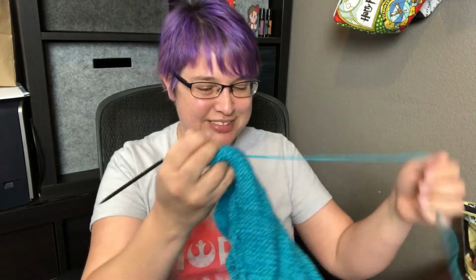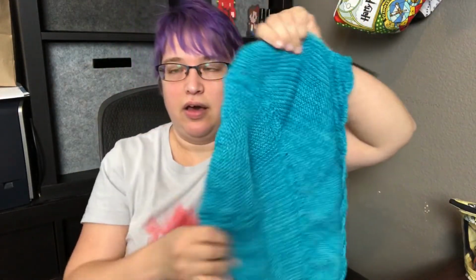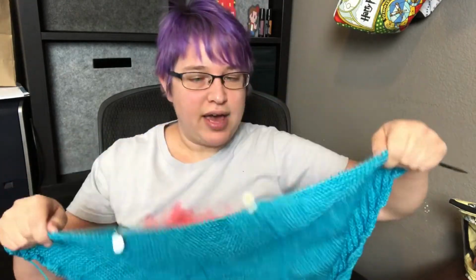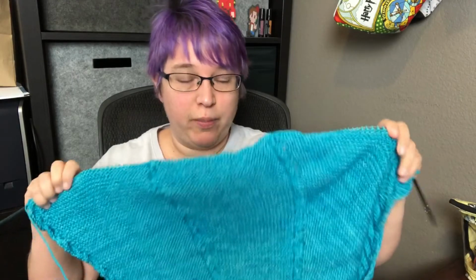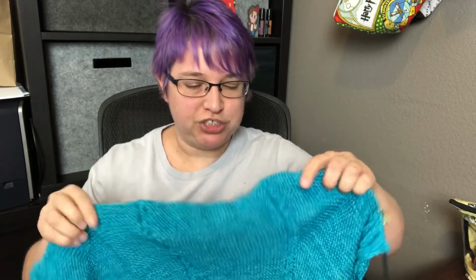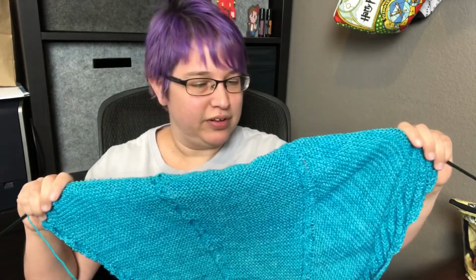The next project I finally took out of hibernation, the 3 sheets shawl. Gosh, Ravelry knows, but I can't remember exactly when I started this, but it definitely has been a while. So it basically started down here, and then through increases has gotten this wide so far. And I'm now under 100 rows on the body, and then there's some type of border to finish it off.